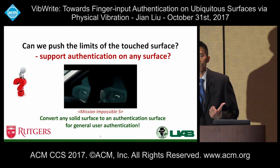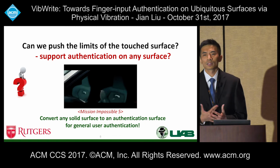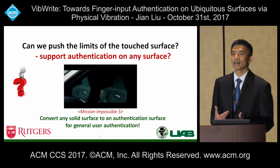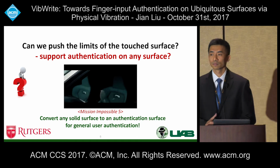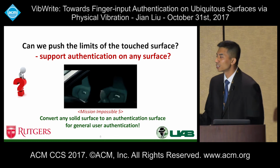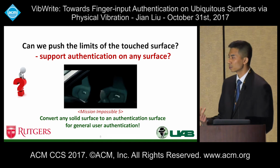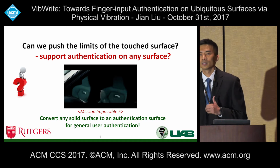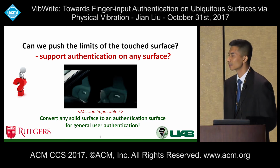Our work is in line with this low-power, low-cost trend, and we are exploring how to push the limits of the touch surface. We want to study the possibility of converting any solid surface to an authentication surface for generalized usage. For example, in the movie Mission Impossible 5, the car can be opened instantly when Tom Cruise pressed his palm against the side window. So they enabled the authentication on the side window. Actually, we want to do a similar thing.